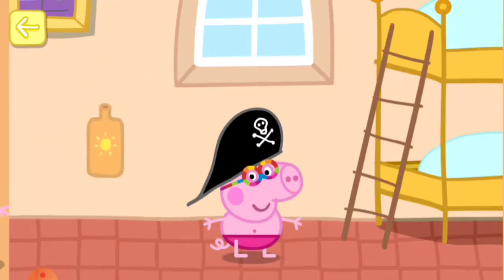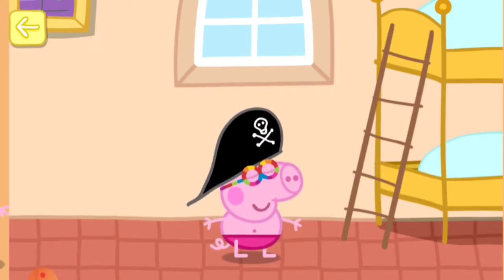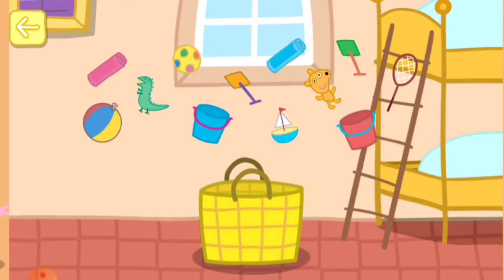Touch the bottle to get some sun cream. Move your finger to rub the sun cream onto George. Make sure you rub it all over. George is ready to go to the beach. Help Peppa and George choose what to take to the beach. Touch a toy to put it in the basket.